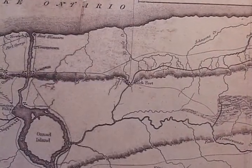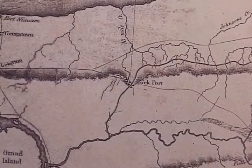Where did they do that? And why did they choose the place they did?